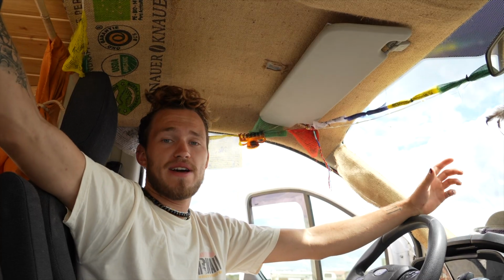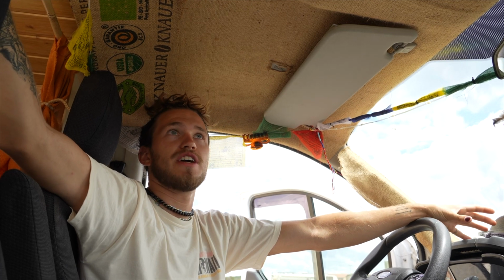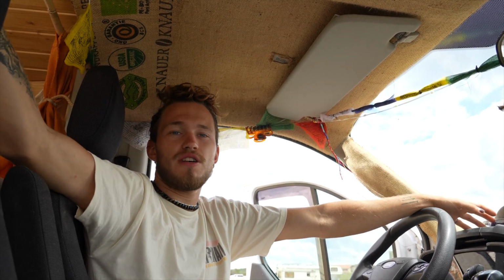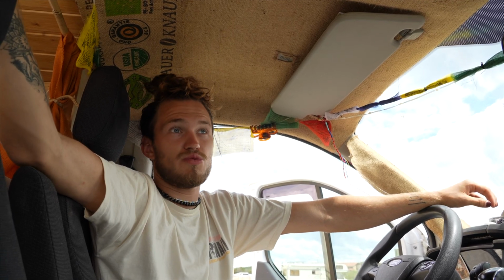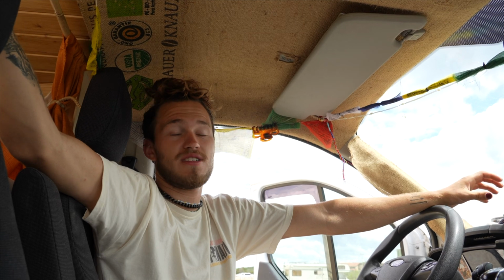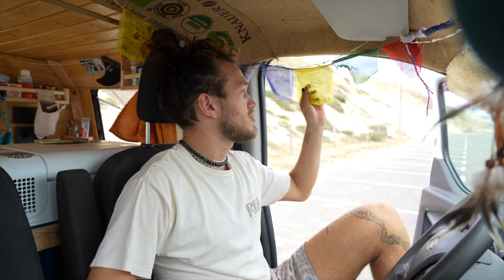Usually I wouldn't show you our cockpit, but we also did some small adjustments which are really nice, which I recommend for you to do because it's gonna make your van way more cozy. So let's start with the ceiling. We have coffee bags all over, which I cut and glued myself. I had a little help from a friend, and I think we used 1.5 coffee bags and spent 7 or 8 euros for these two. So it's really cheap. You just have to do it, and it makes your van so much more comfortable and cozy. Another nice add-on are these prayer flags, and they just make it even more cozy, you know.